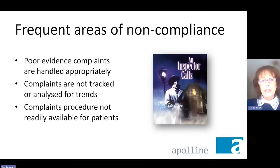Poor evidence that complaints are handled appropriately, or that they're not tracked or analysed for trends. This is really, really important. More of that in a moment. Or the complaints procedure is not readily available for patients. Now, the GDC requires that, as does the CQC.